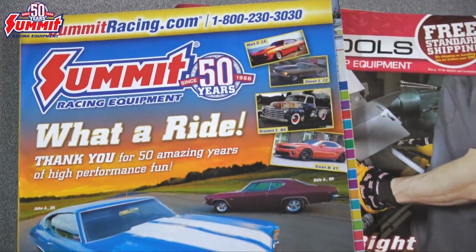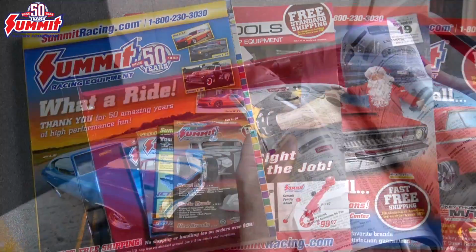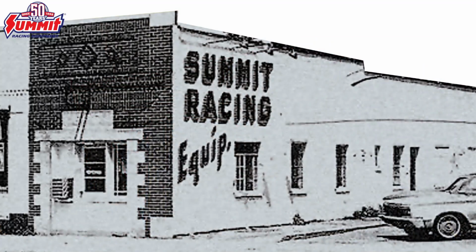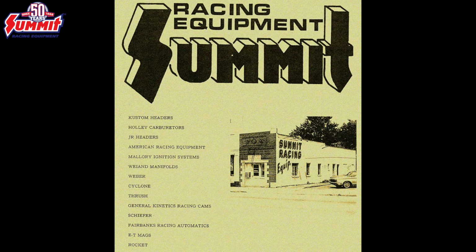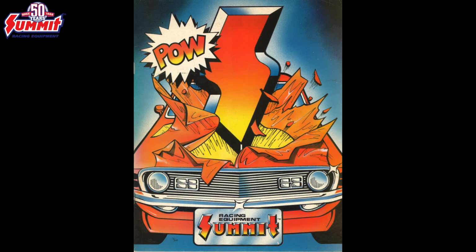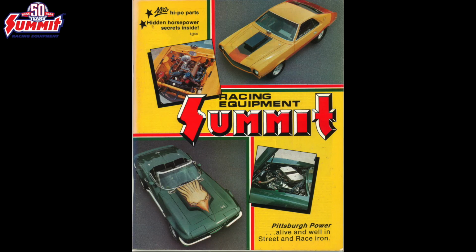The Summit Racing catalog has been a fixture in car guys' garages and shops for years. But it wasn't always that way. Although Summit Racing was founded in 1968, the company didn't begin to produce its famous catalog until the 1970s. And the company didn't have to search long to find one of the very first cover cars.